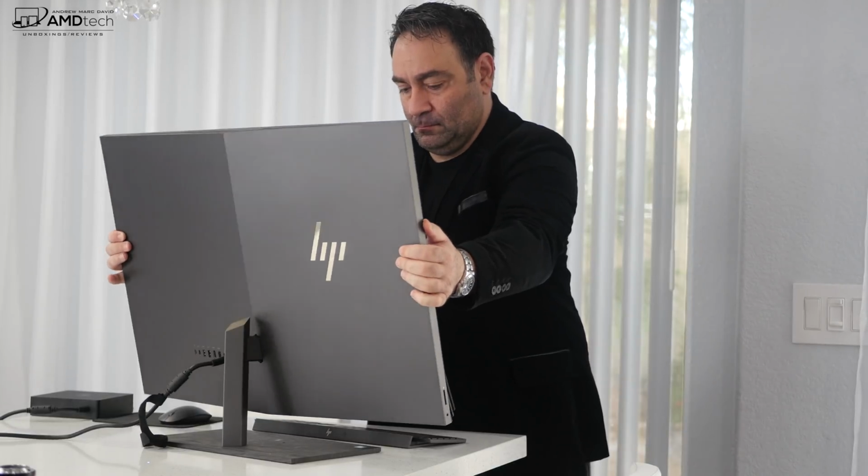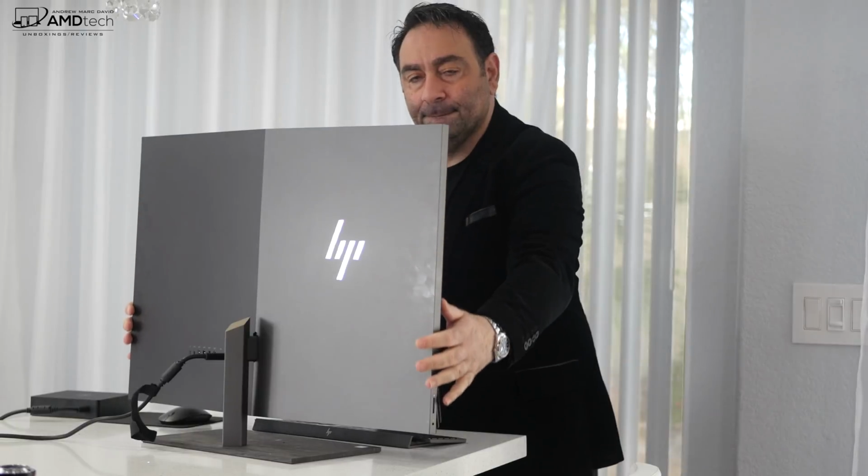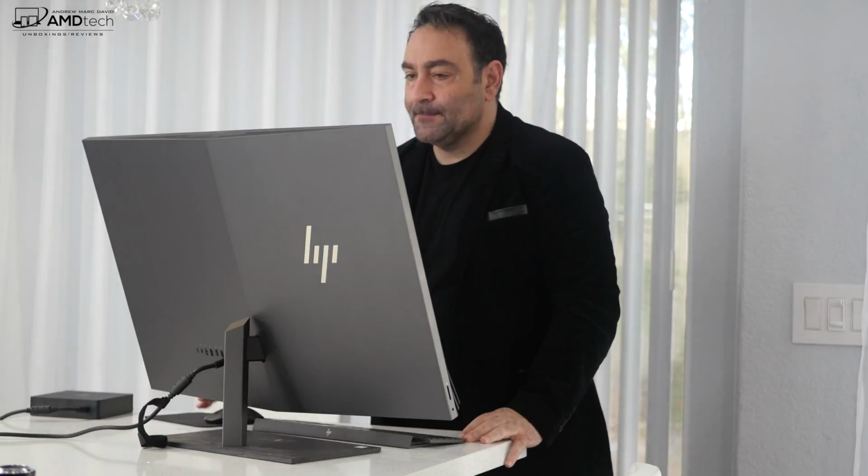Now, you can adjust the display, although there is only a certain amount of angle that it will be able to be adjusted to, although I did find it very comfortable with the angles that it does give you.